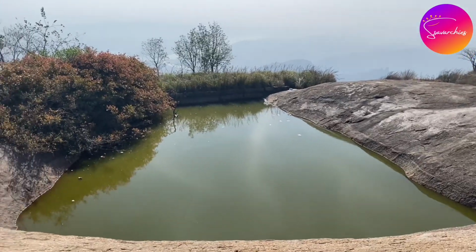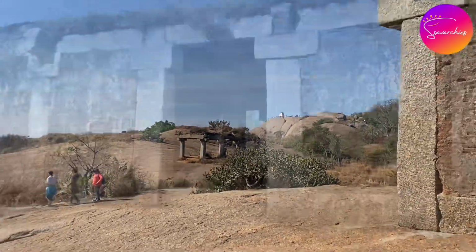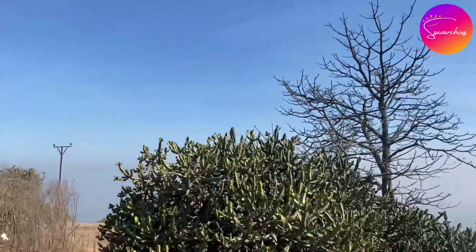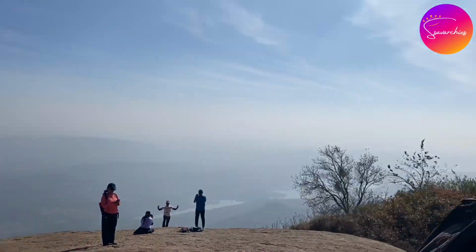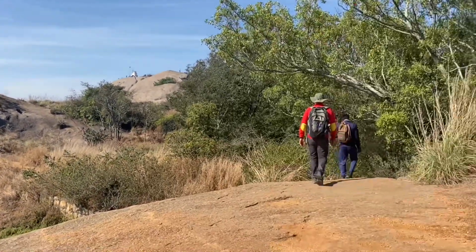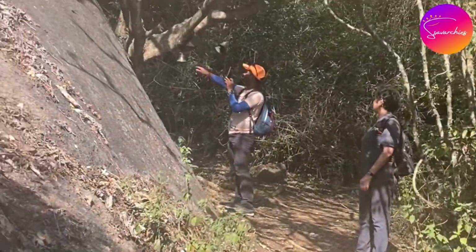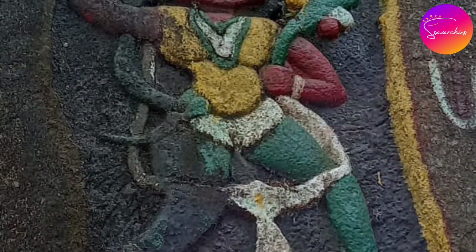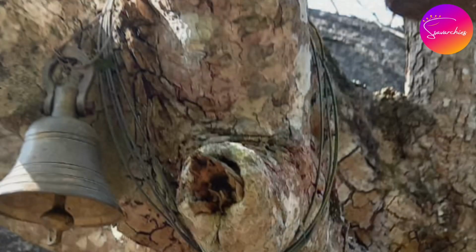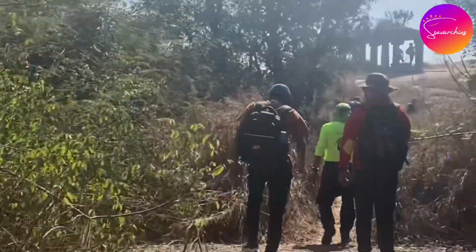Rainwater ponds that have accumulated in the depression of the hills. Now we go through rocky cave structure. Lord Hanuman carved on the rocks. The trail transitions into a slightly muddy trail and through a forest.